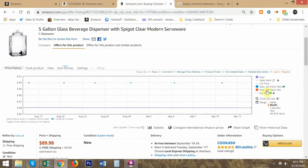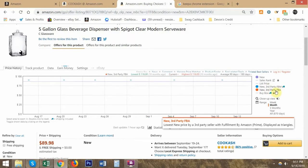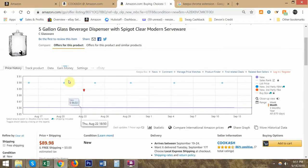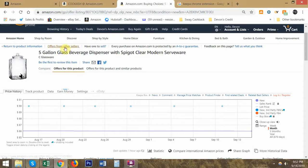When you sort it down to month, you have new third-party FBM, which is a dropshipper. You do not need third-party FBA, which is the Prime logo, or the orange triangle. You need the blue square, which is right here. So when you hit the month icon, you could see 1, 2, 3, 4, 5, 6. 6 sales in the past month. So if this item is profitable, you could sell up to 6 items in a month. And that's information that we'll be putting on the spreadsheet.